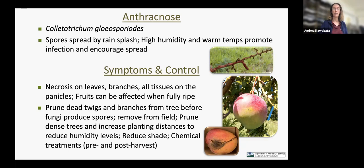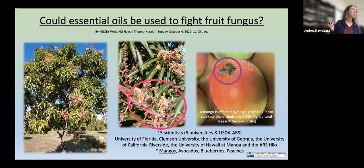Okay, so you may have actually noticed in 2020 in our local paper that this very large multi-state grant was awarded with the University of Florida as the project director. But it is an interdisciplinary project with 15 scientists from 5 universities, Ag Research Service in Hilo, and so Florida, South Carolina, Hawaii, and California, looking at mango, peaches, avocado, blueberry, trying to help organic production, because there's very little products that can be used for organic production.